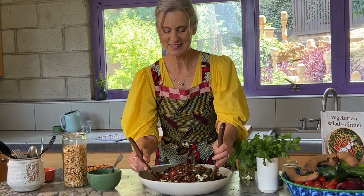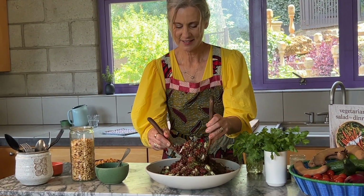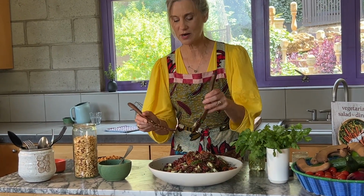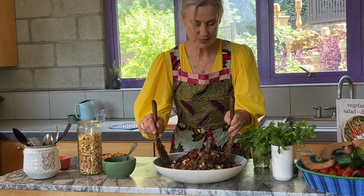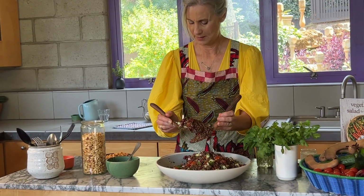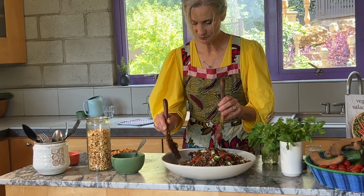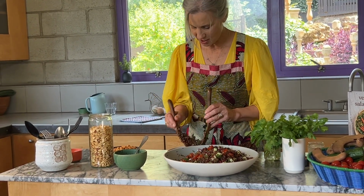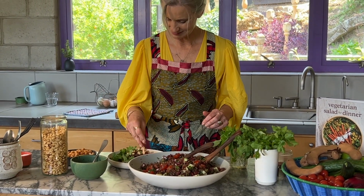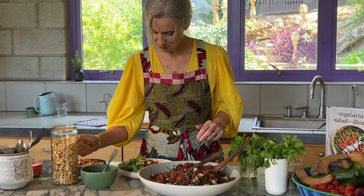To serve the salad, I like to mound it on a plate. And if you're having a large party, you can do this. You can garnish it in a bowl, or you can mound it onto a large platter. But to serve it, I like it topped with all these wonderful tasty things. Peanuts, and our chickpea snacks.